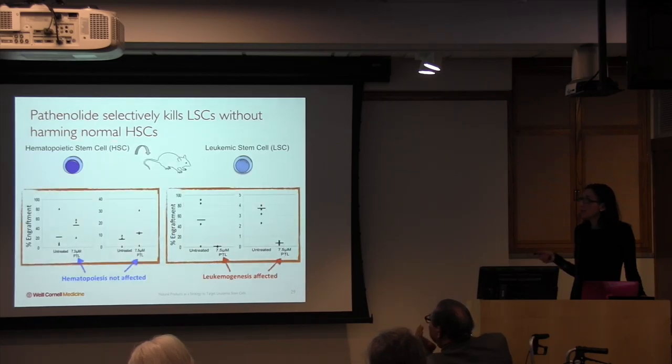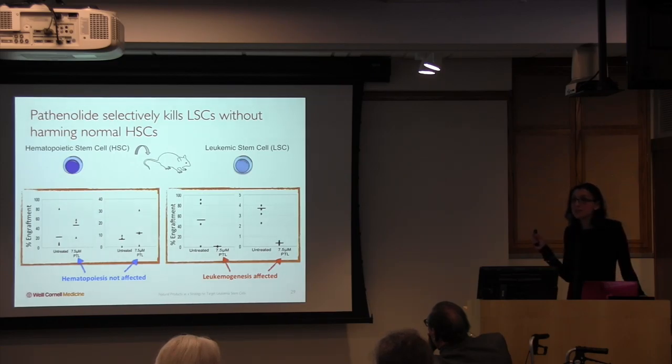And more importantly, when we treated the cells with parthenolide and then transplanted them into immunodeficient mice to assess the function of these cells, we found that treatment with parthenolide eliminated the ability of these leukemia stem cells to give rise to leukemia, but did not affect the ability of normal hematopoietic stem cells to give rise to normal hematopoiesis. So this demonstrated that indeed, parthenolide was a very potent inhibitor of leukemia stem cell function.